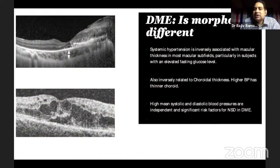There are studies which have shown that systemic hypertension is inversely associated with macular thickness in the majority of the subfields, especially in those who also have dysglycemia. It's also inversely related to choroidal thickness. And in one of our studies, we found neurosensory detachment, NSD, in DME. One of the risk factors was a high mean systolic and diastolic blood pressure, an independent risk factor for NSD.